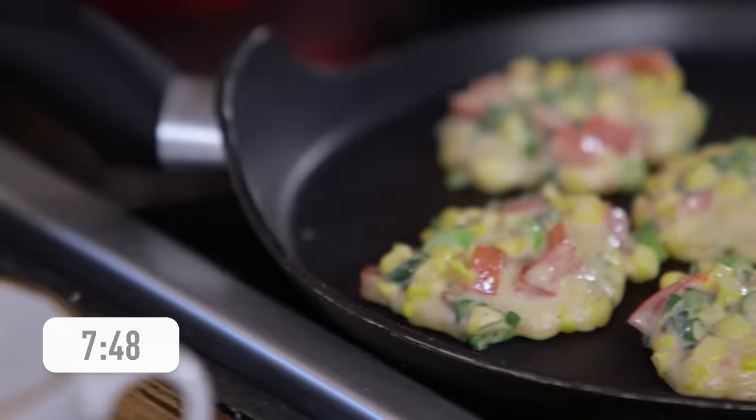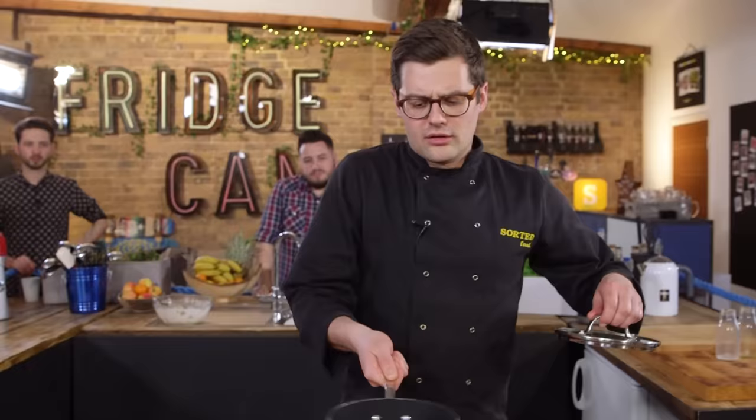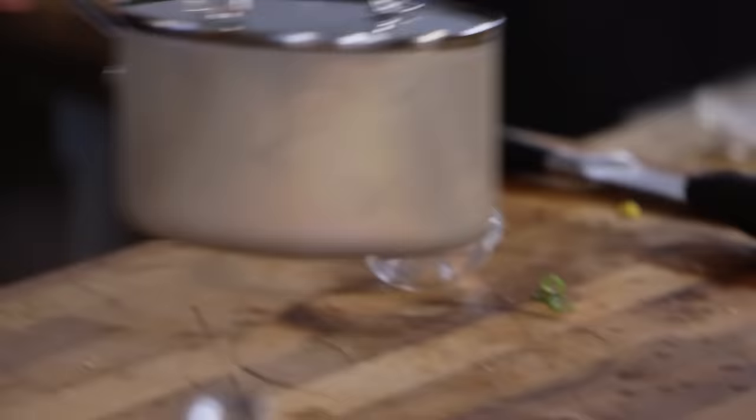Okay, should I do corn the third way? I've got a hot pan. It was preheating while we were waiting. I'm going to place some oil in. You can see how hot the pan is. I'm going to place some popcorn in, or corn kernels, and in that hot oil, they will pop. That shouldn't take long at all.